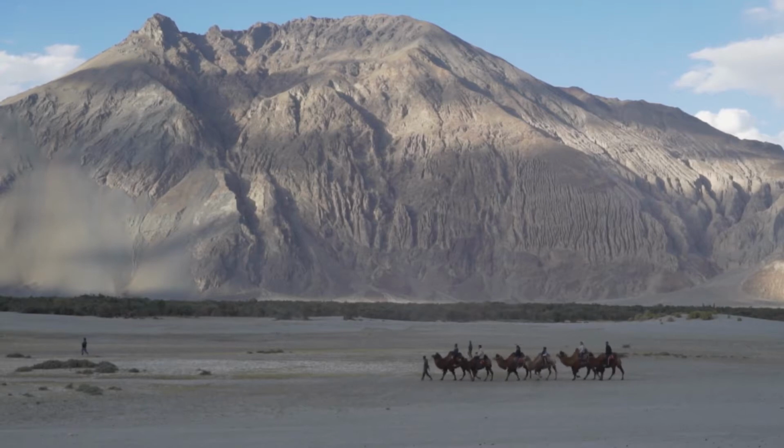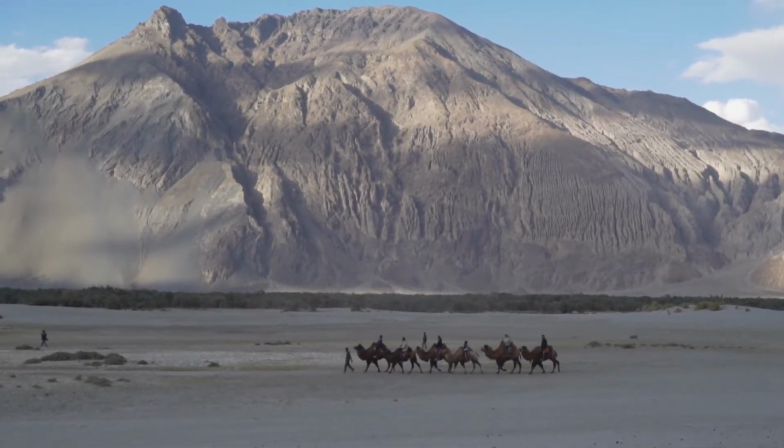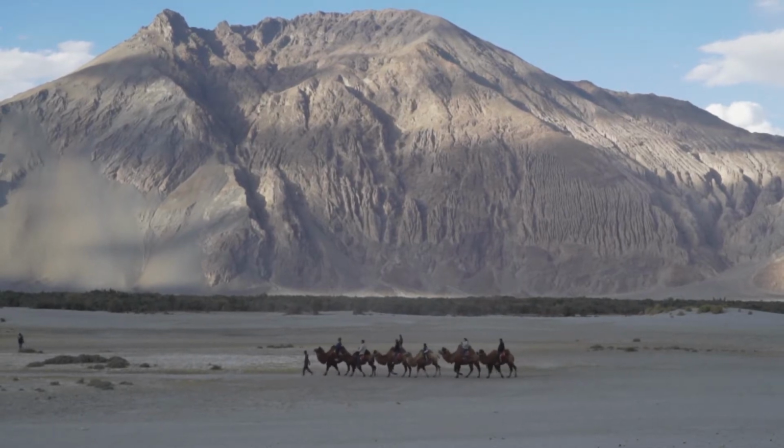Now on the other side of Nubra Valley, after covering Diskit and Hundar, tourists can travel all the way up to Tyakshi village ahead of Turtuk. From Tyakshi village, you can actually see the Pakistan border. The permits for Nubra Valley will cover all these places and you do not need any special permits for Turtuk.